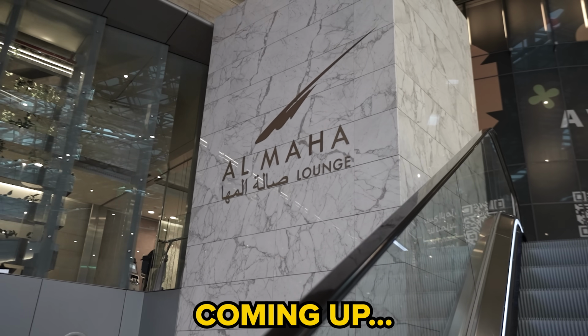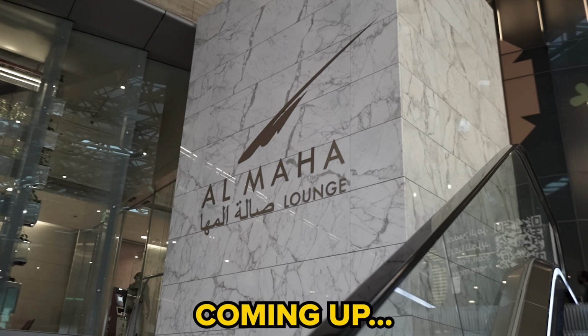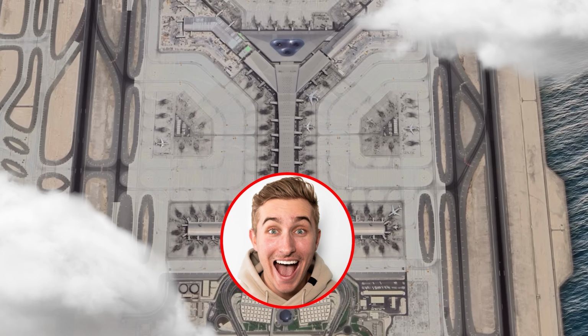But now that I do have the boarding pass, it's time to head through security, and then apparently on the other side there's a pretty cool lounge to check out, and then it's finally going to be time for our Qatar Airways flight. What I didn't realize was how intense security at this airport was going to be, but soon enough I got through in a pretty respectable amount of time.